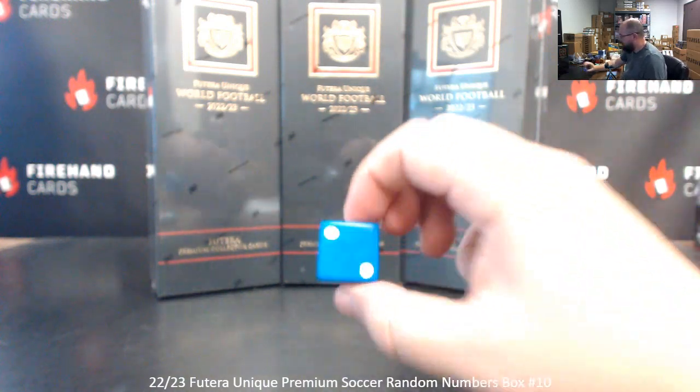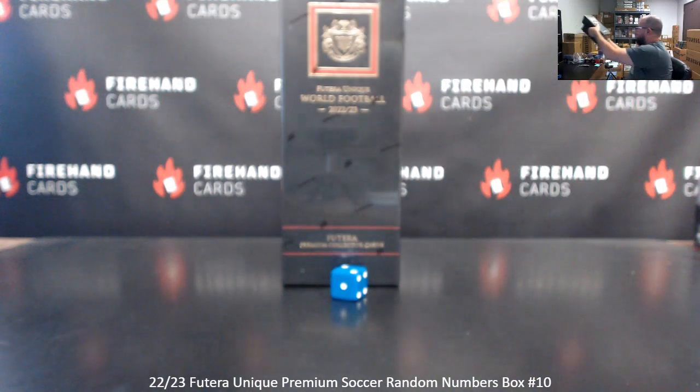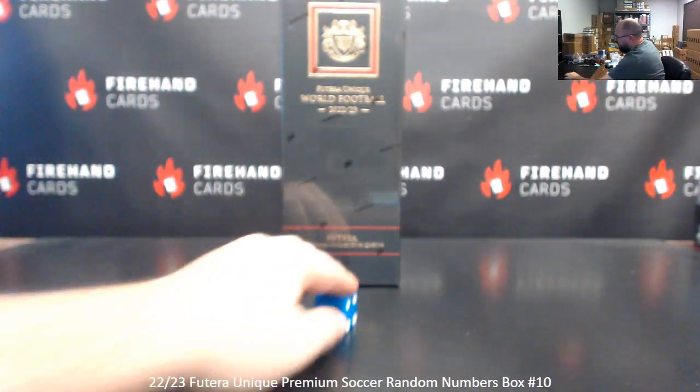Just two times in the draw. That means we're going to use the box here in the middle. These two boxes hold for breaks 11 and 12. I'm going to post breaks 11 and 12 for you guys before I take lunch and after I do this break.